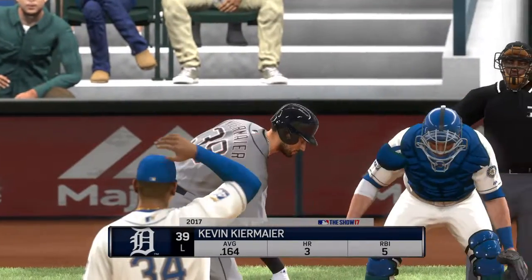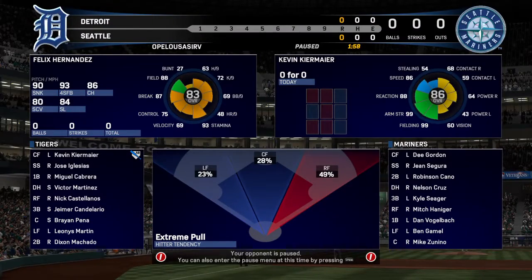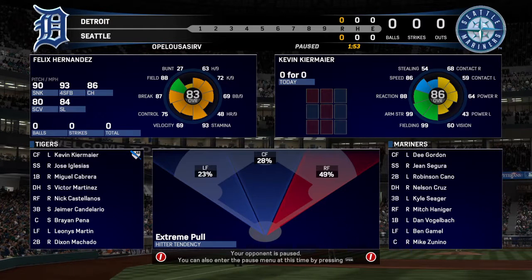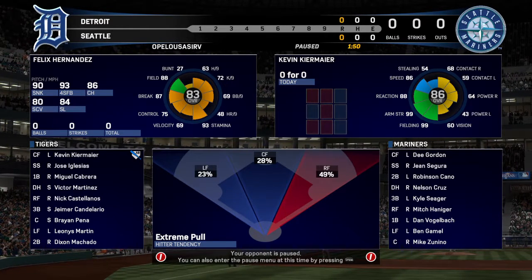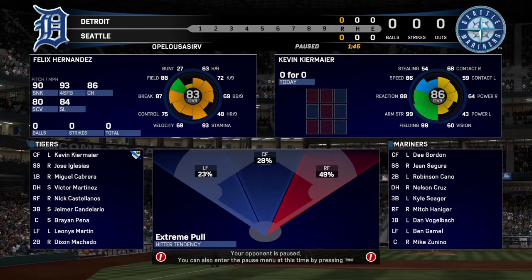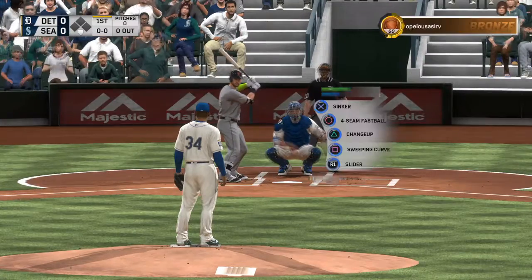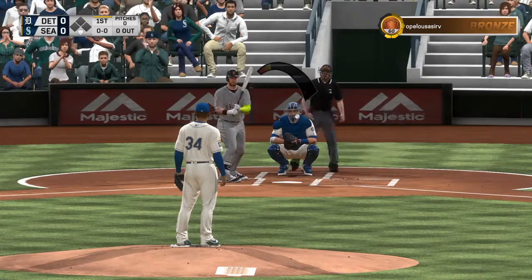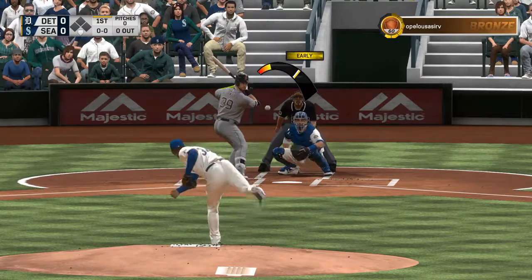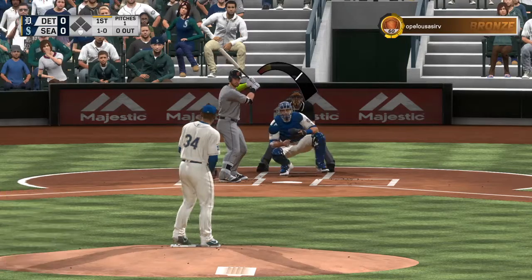Standing in, Kevin Kiermaier. And we are set for baseball here this evening. Leading off tonight for Detroit, center fielder Kevin Kiermaier. And we are now underway from Seattle as the first pitch of the night is taken for ball one.